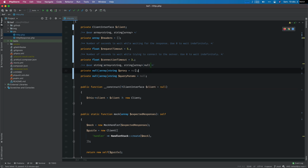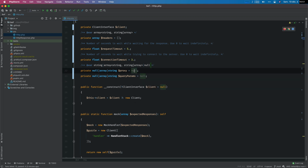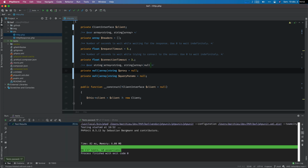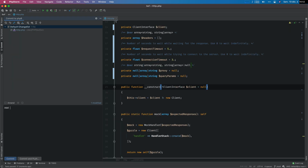We can see that PHP Storm, oh sorry, that's not PHP Storm, that's the EA extension, which is a PHP Storm plugin, adds a warning, and it says we can remove the null assignment because all properties are always null. It expects all properties to be null, but it's not the case, and I think that's a false positive. So I don't like having warnings there. I will suppress the warning. Now, if we run the test again, we are good. So we are going to commit: PHP property types.